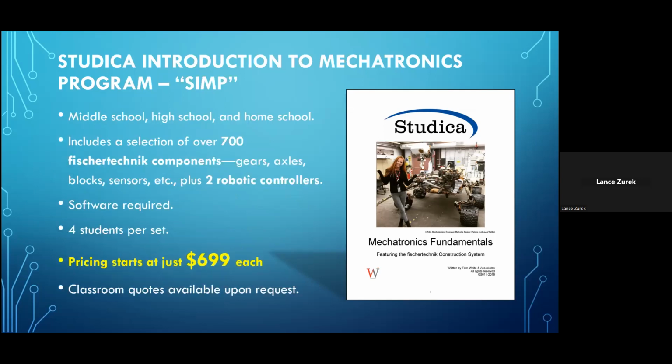The teaching materials are designed for use in middle schools and high schools, as well as by homeschooling parents seeking to address STEM and mechatronics for these grade levels. The physical materials included in this set will include a selection of over 700 components, including blocks, gears, sensors, and much more, all from the Fischertechnik building system, along with 2 robotic control units and 2 power supplies.